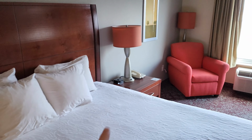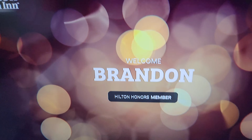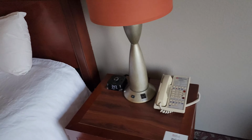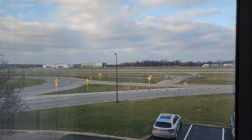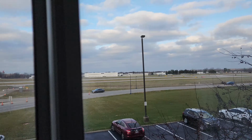Some lamps. Nice big bed. Looks very comfy. Look at that. They have my name on the TV. That's cool. Got another lamp over here, a clock, a phone. Nice little chair. Another lamp. Then we have a window out here overlooking the Columbus Airport. Should be able to see some planes going by later.